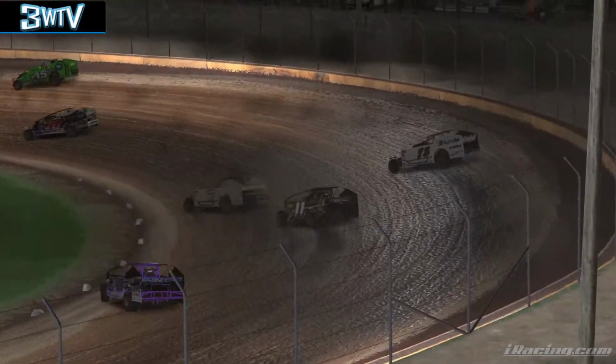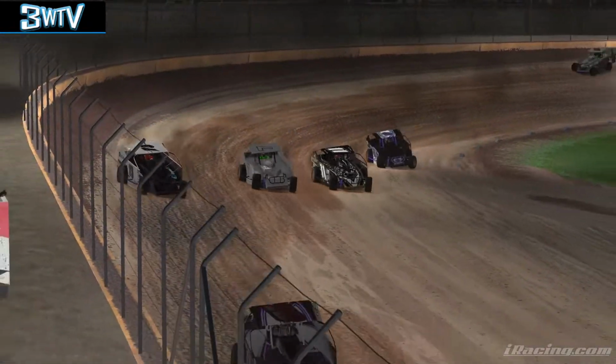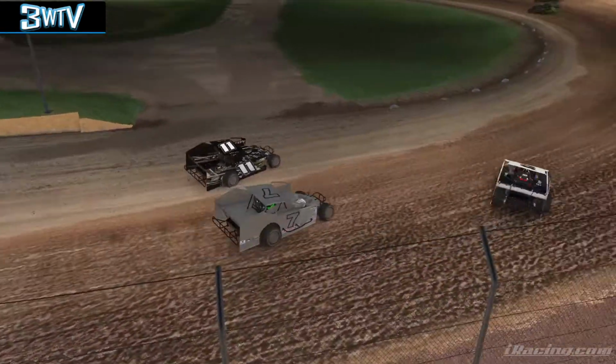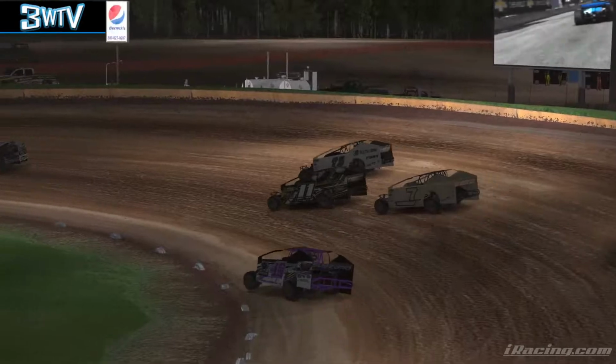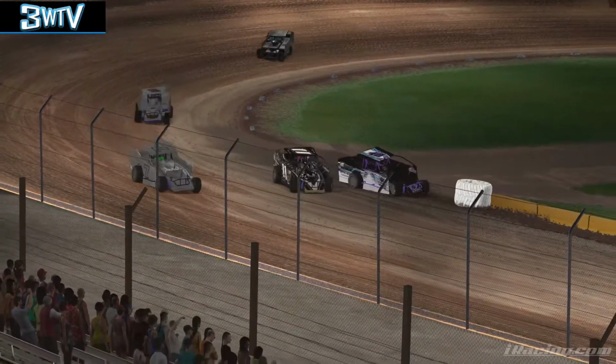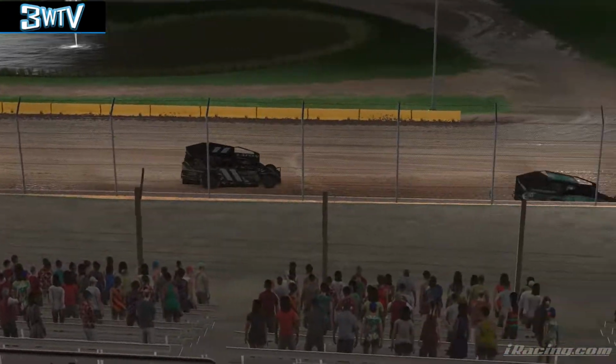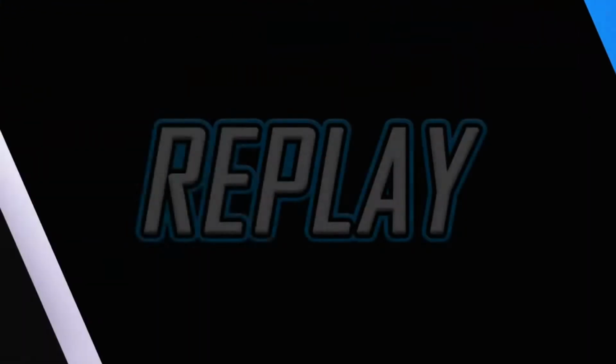Might have been Jordan LaFawn might have been involved in this one, as we keep our eyes on Jordan LaFawn and Jeremy Parker back behind him. The 11 goes up the racetrack, and contact there with the 40. And oh man, the 40 gets into the tire barrier down there. That tire that's at the end of the pit wall.